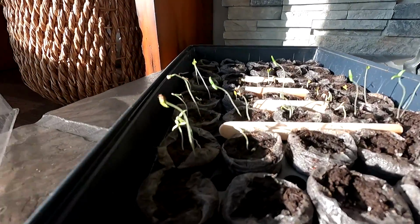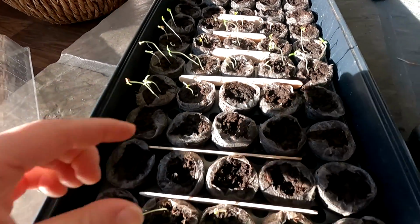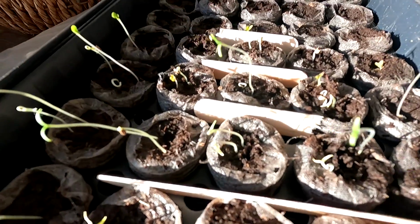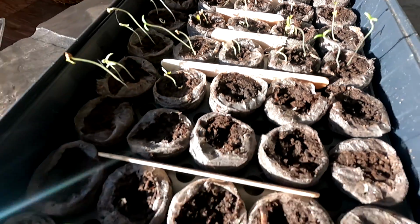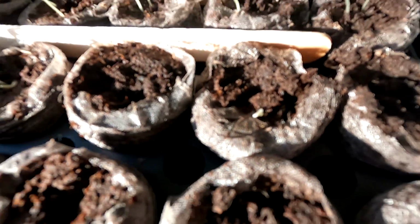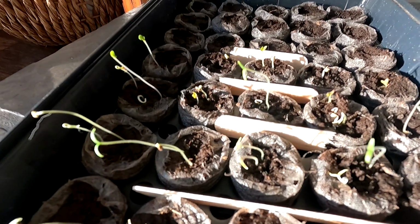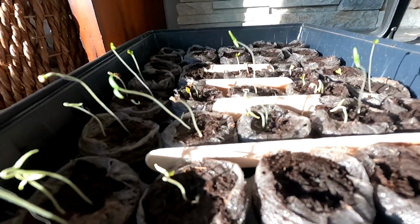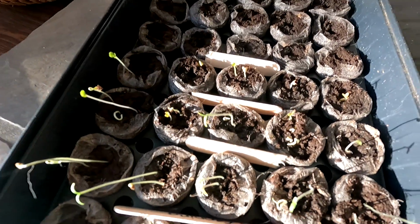Five days later, and look at these little seedlings. What's interesting is these are the ones from the packages, and these are the ones that I seed saved, and they all germinated really, really well. And these are really slow for germination. I see little seedlings coming up, but the ones I seed saved definitely came up faster, which is just so interesting. I did not think these were gonna come up at all. Look at that, pretty awesome.